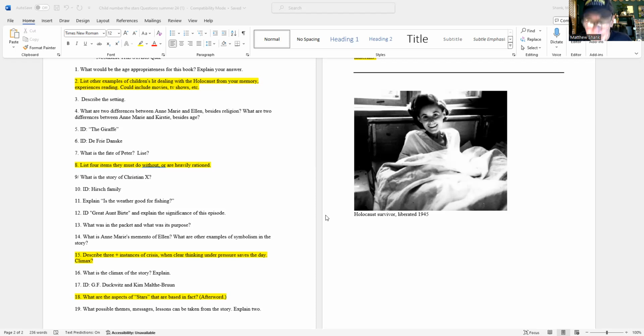All right, and then the afterword helps answer the question, how much of this is based in fact? How much of Anne Marie's story is true, as Lowry brings up?